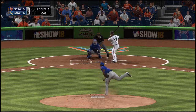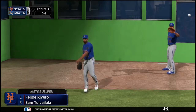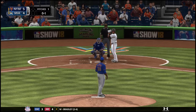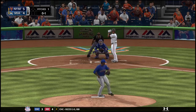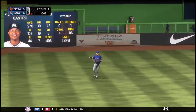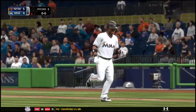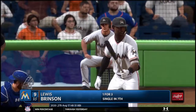First offering on its way. Takes a knee-high fastball. Now action in the bullpen as their closer starts to get loose out there. This is a line drive to left. Into a slide, and he makes a great catch for the first out. The right fielder, number 9, Lewis Brinson, striding in. He singled his last time up.